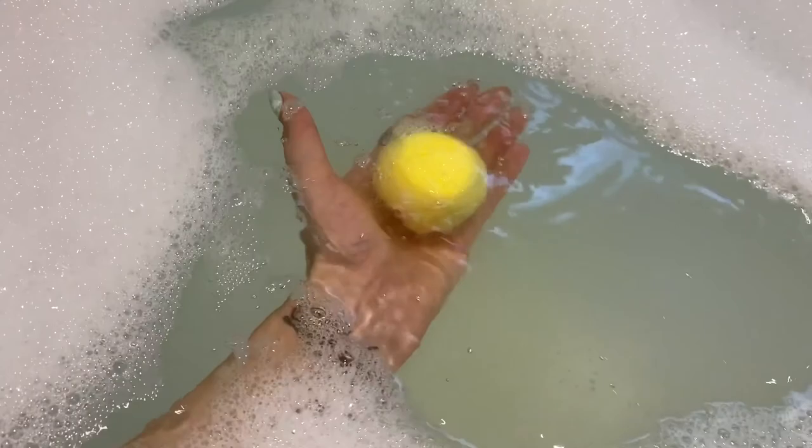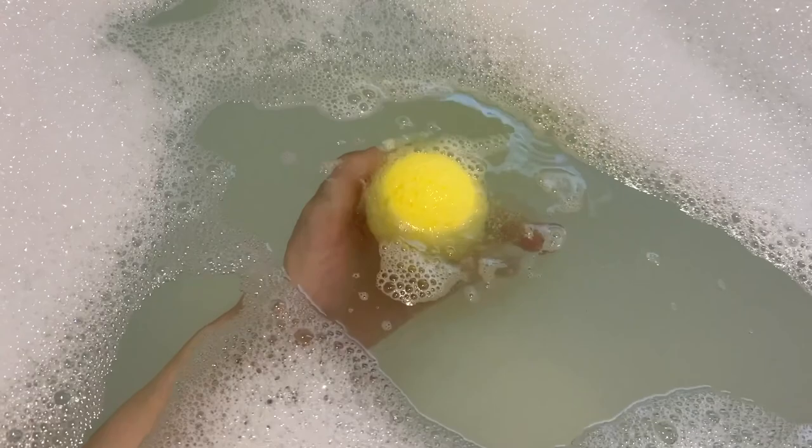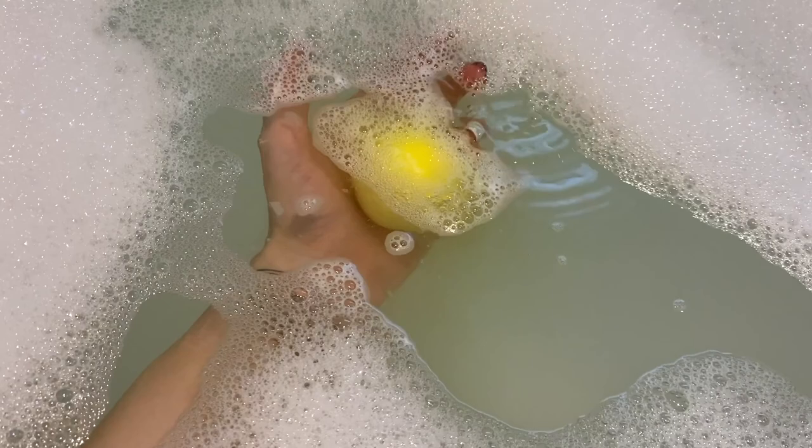Well, that's the most unappealing and disappointing bath bomb I've ever used.